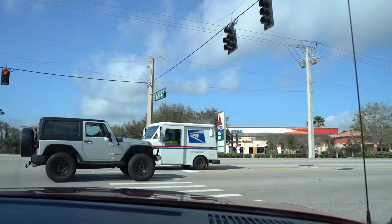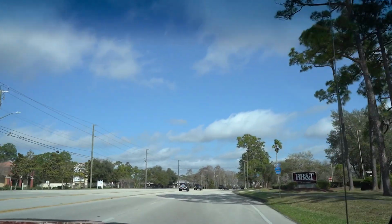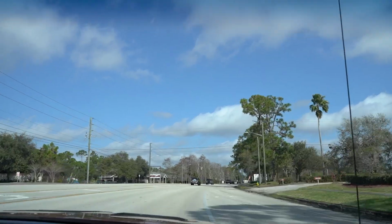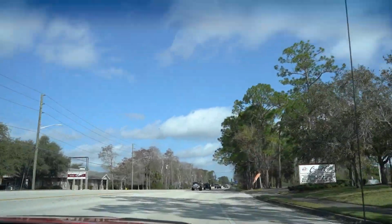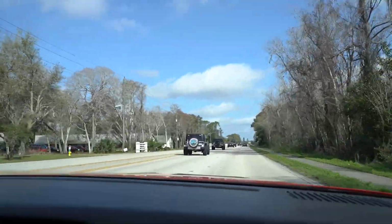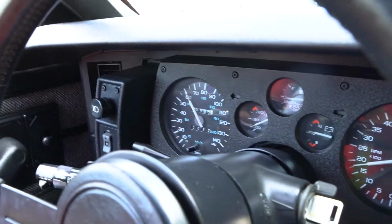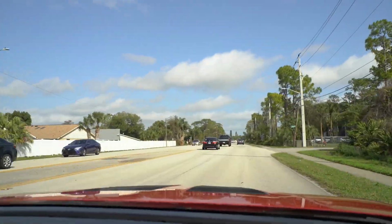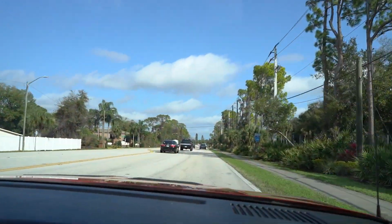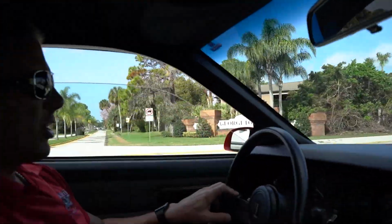Give it just a little gas here. Down at the speedometer, 70 miles per hour, no problem whatsoever. I had to turn it off because we're creeping up on traffic. Plus we're in a 45. I didn't make enough last month to pay a ticket, so. But really nice tight car. Fantastic.